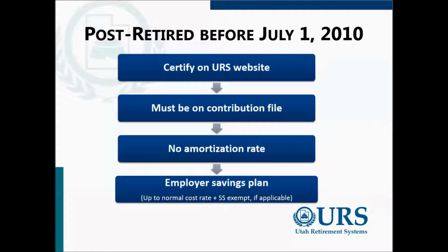You're going to go back into the Employee Management Center. Over there on the left-hand side, click on the tab that says Rates. The rate sheet, you're going to scroll your finger across the top. There's going to be a column that says normal cost rate for post-retired employees hired prior to July 1st, 2010. On the left-hand side, you're going to find the fund that that employee is working in. You're going to make your fingers meet. That's where you're going to find what the normal cost rate is. You cannot exceed the normal cost rate for post-retired employees hired prior to July 1st, 2010.